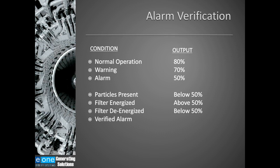If all those conditions are met and there are some micron particles in the unit, the output will drop below the alarm point, again, which is 50%. It will go through an alarm verification sequence to give you the verified alarm. If the output drops because of flow, or because the electronics aren't operating properly, or because the ion chamber isn't operating properly, it will give you a trouble indication. It will not give you a verified alarm. Only when you have overheating in the generator will you get a verified alarm out of this piece of equipment.